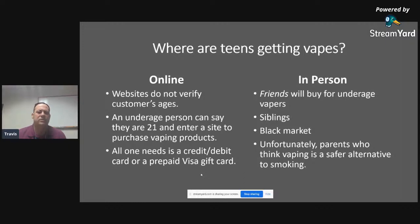Friends will buy for underage vapers a lot of times. Siblings will buy for them. Hey, big brother or big sister, go get me some vape liquid. And that happens. And of course, the black market is the scariest, because that's the one where, as I was telling you guys, kids will pick up JUUL pods or devices that they can fill up with anything they want. And unfortunately, that's the one you have to worry about.